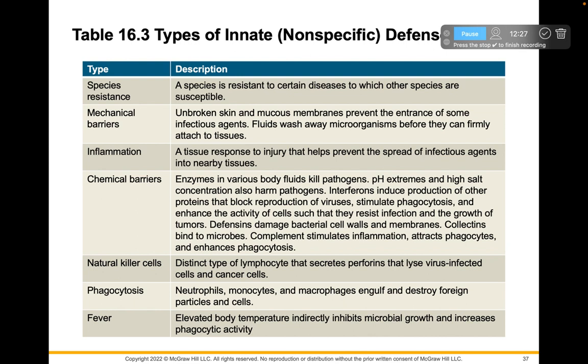So here are your types of innate. Remember that they're non-specific defense mechanisms.